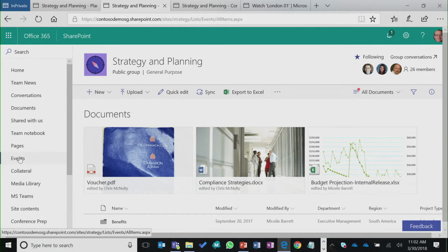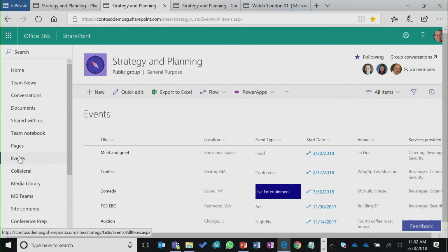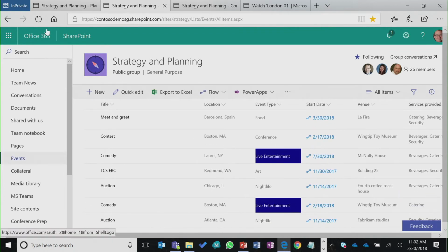I'm going to go into the events list, and there's a couple things going on here. This is actually a list that's been built out to be a business application. So on top of this, there's a Power Apps and a Flow, and I'll show you that. But from a list perspective, you can see here we can manage what are the different items that we want people to volunteer for. So in this scenario, I'm going to go and volunteer for the comedy item, and I can see where it is. I can see what type it is.